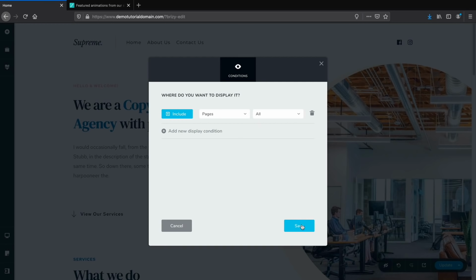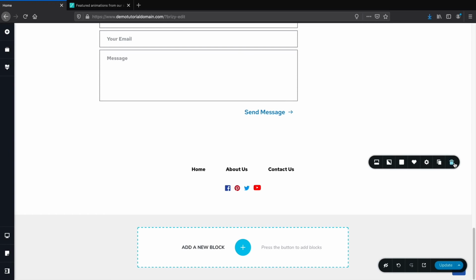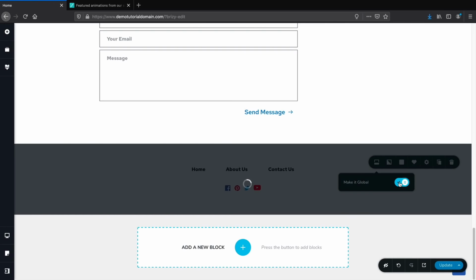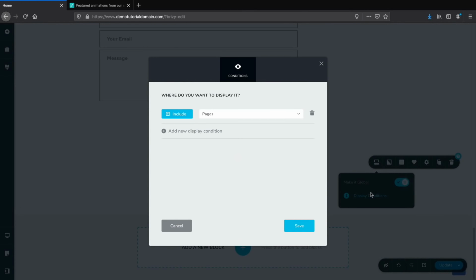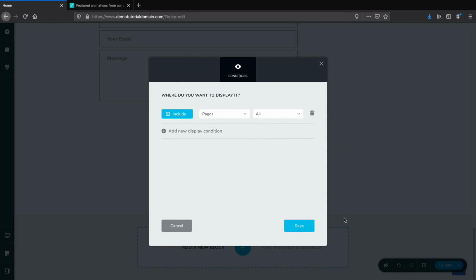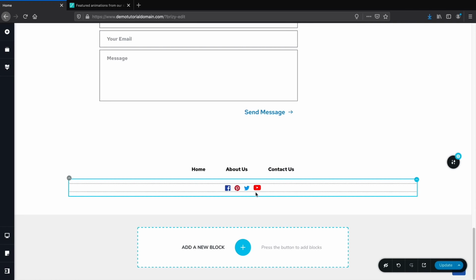So let's do that. And we should do the same thing for the footer, right? So this will actually save a lot of time. So let's just make sure that's saved. Okay, I'll close it. And then we'll go to the bottom of the website on the home page and do the same thing. So we have the actual footer, make it global. And under the display conditions, we'll do all as well. And then I'll click on save. So now that we've done that, I'll click on update. So what I just did is I'm now saying I want this to be on every single page by default instead of having to recreate everything all over again.